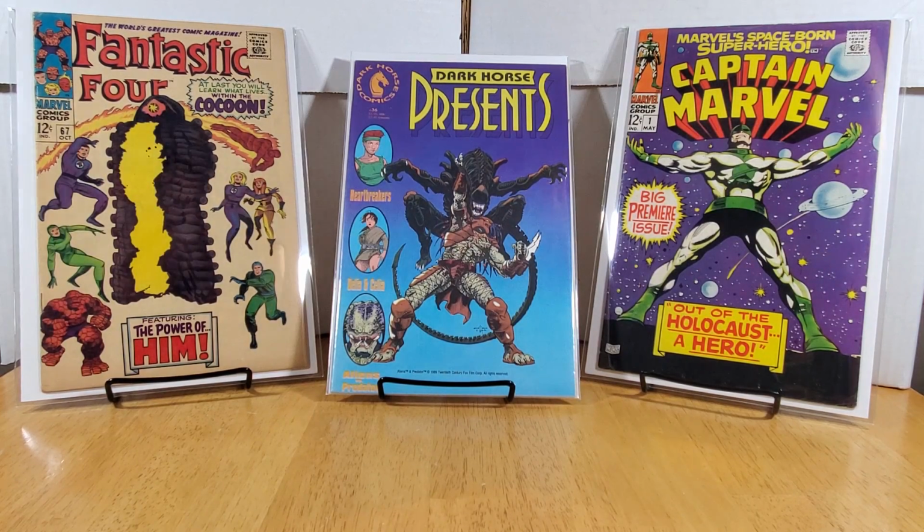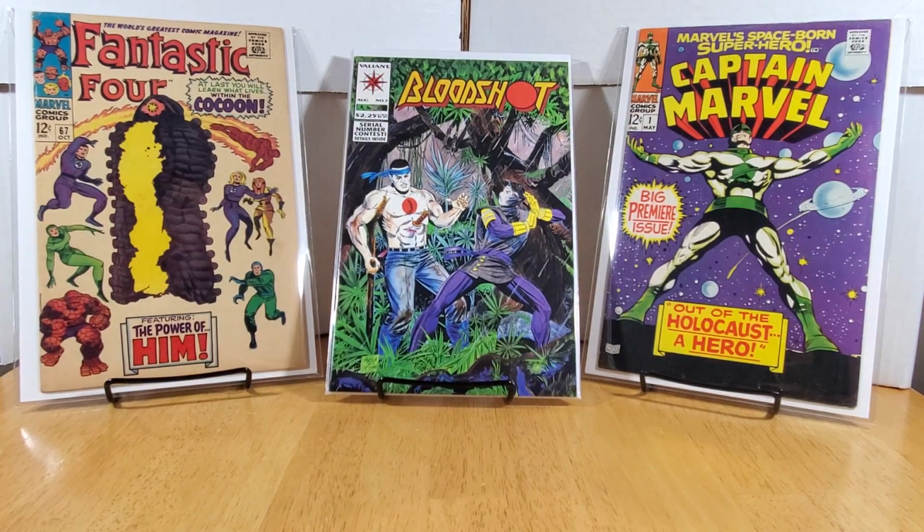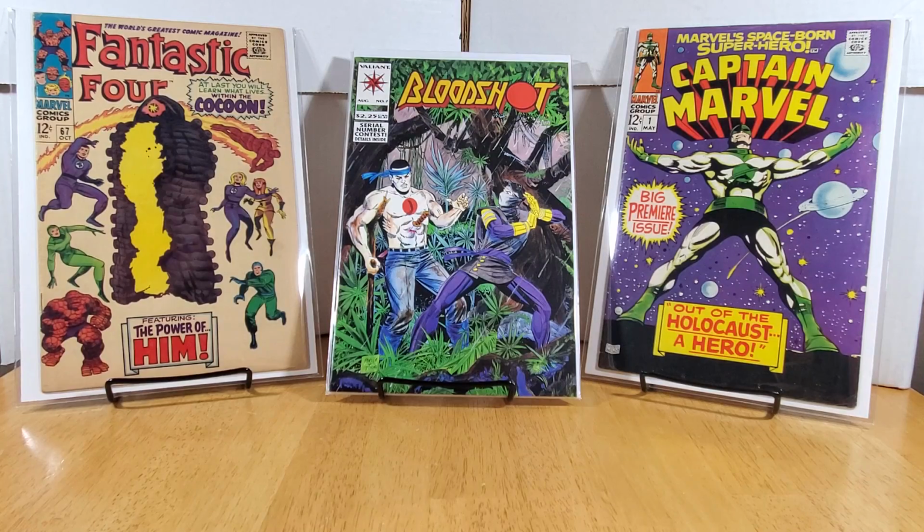All right, some Valiant stuff. I'm pretty sure I have this. I never read Valiant when it came out. I was not a fan of most of the artwork. I know Barry Windsor Smith did some work on, I think, Archer and Armstrong. But I think this is the first full appearance of, and I'm not sure how to say it, if it's Ninjak or Ninja K. I've heard it both ways. But it's his first appearance, so for $1, wasn't leaving that there.